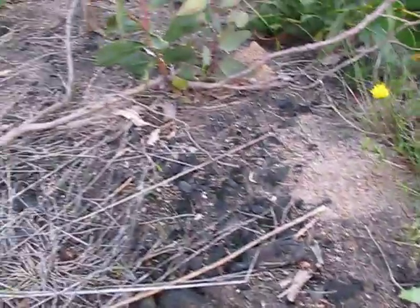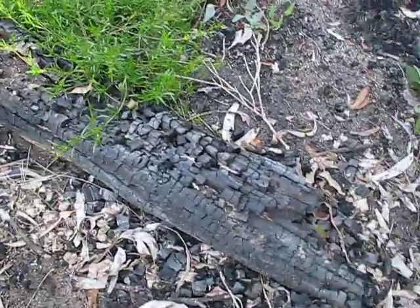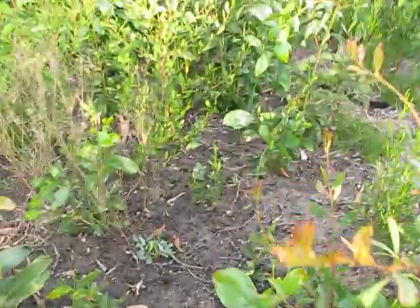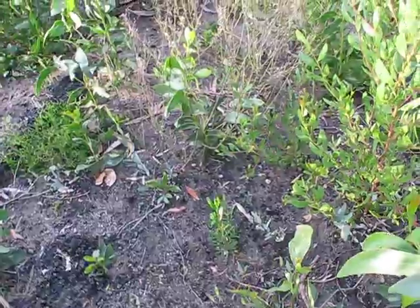But still, not as much as you would expect. Here's some more. Here's some. Look at that. Now that's evidence that there definitely was charcoal here. But look how bare it is even after just one season. And if it's like the other site, after maybe four seasons you might not hardly find any charcoal here at all.